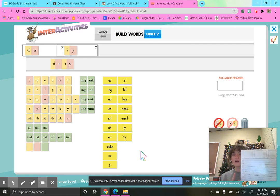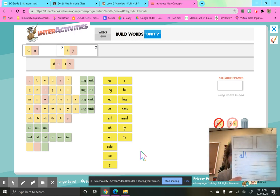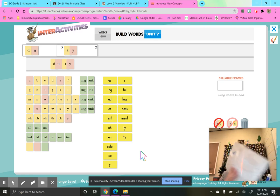So the first thing we are going to do is we are going to do some sounds. So what I'm going to do is I'm going to say the sound. I want you to say it back to me, and then I'm going to ask you to write it. So the first sound I need you to write is the sound all. What is the sound? All. Go ahead and write the sound all. All right, and show me what you wrote for all. A-L-L, ball, all. Very nice.